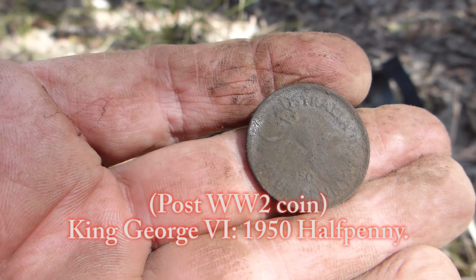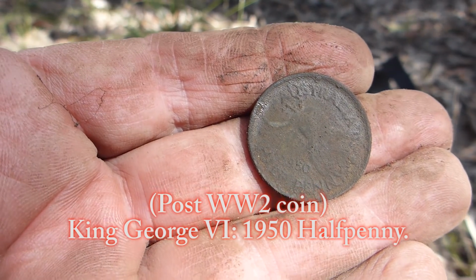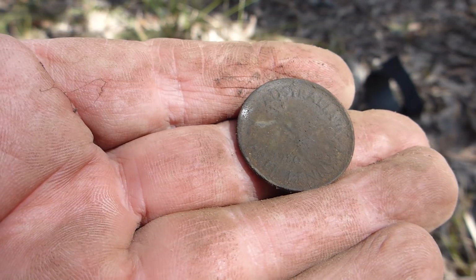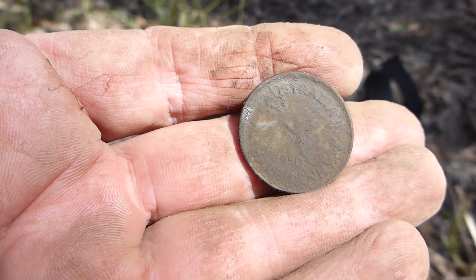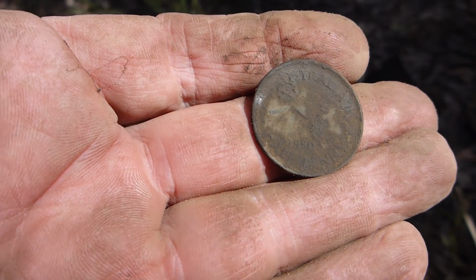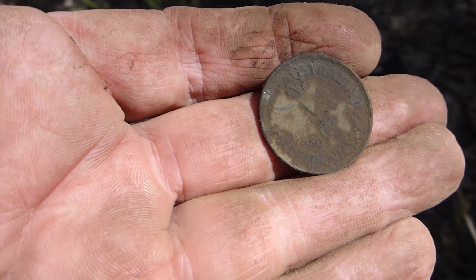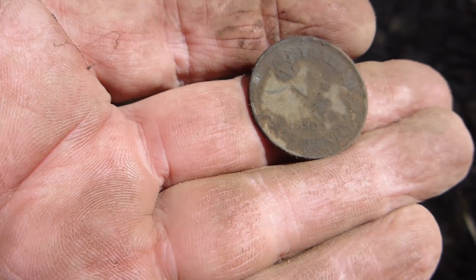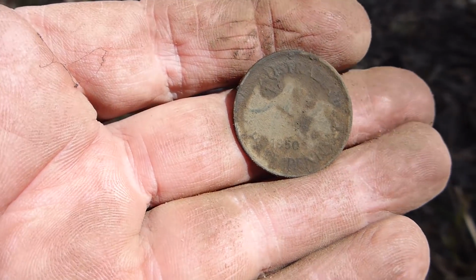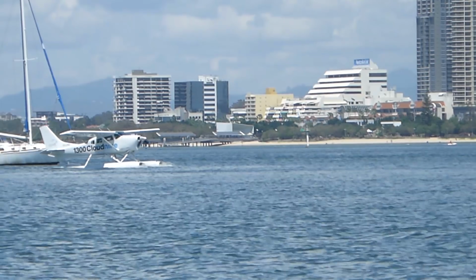Well, at least I'm on the board. It's a kangaroo halfpenny. You can see the kangaroo hopping to the right, so the date will be under his tail. You may be able to see that there. No, I can't. So that's nice. We've got two wartime coins in the space of, it might have been about 40 minutes since Colin got hers. Not a lot of targets in here, but a lot of ammo, so we'll just concentrate on these areas where we're picking up coins, see if we can locate anything else of value.